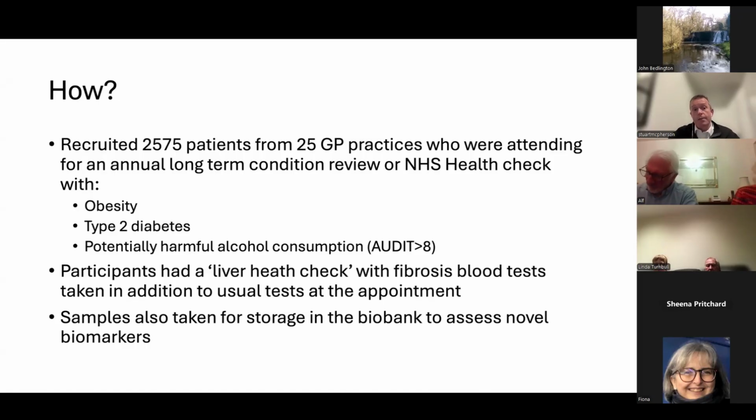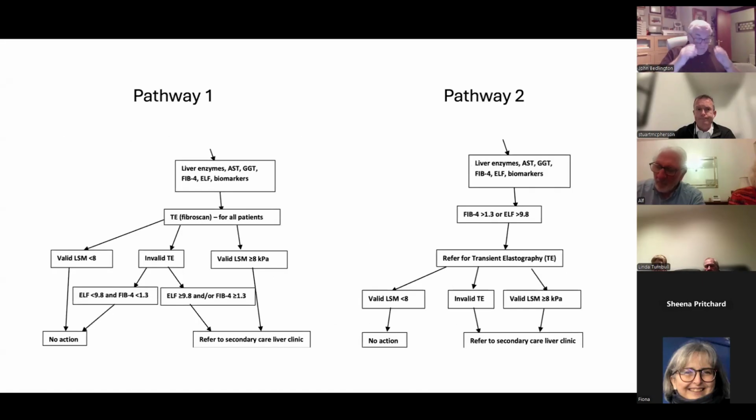So people are coming, and the plan with this was if they had a risk factor for liver disease, they'd get a liver health check at that appointment using blood tests. So incorporating this liver assessment into what's going on already. So people with obesity, type 2 diabetes, or potentially harmful alcohol consumption using a questionnaire would, if they took part in the study, have the liver fibrosis blood tests. And as part of this, we've also collected blood tests for hopefully better biomarkers, novel biomarkers, to try and improve the way we do this.